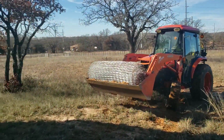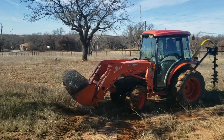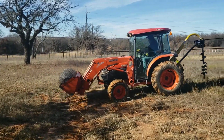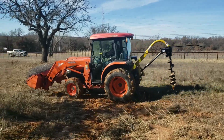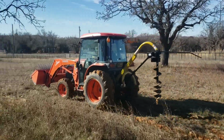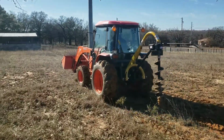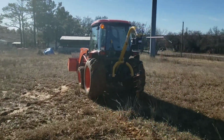This fencing is called No Climb, and it's ridiculously heavy. So we're really lucky to have the tractor now. Before we were doing all of this by hand. So we've got the auger on the back of the tractor, and we had been digging quite a few post holes by hand. Now we can do a post hole in less than a minute, but really a couple of minutes and we've got a post hole.